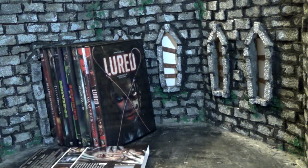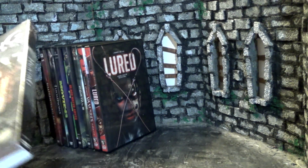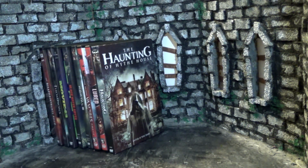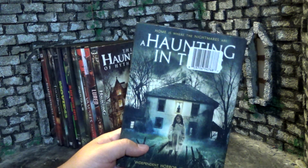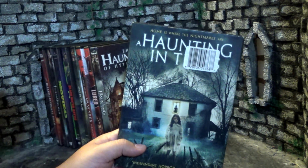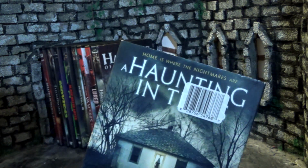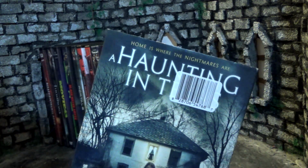But anyway, another movie in the haunting of category. I have a whole bunch of movies on my shelf. The haunting of this, the haunting of that, the haunting of so-and-so. And the next one, A Haunting in Texas. And just right off the bat, dang it, Dollar Tree. When they're on plastic, I can just take the plastic off.